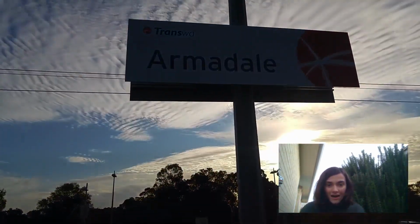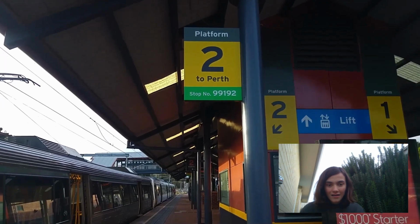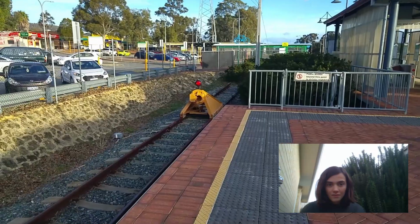2 platforms. Platform 2 serves the Australind to Bunbury as well as transport services, while Platform 1 serves transport services only as a bay platform ending in a buffer.